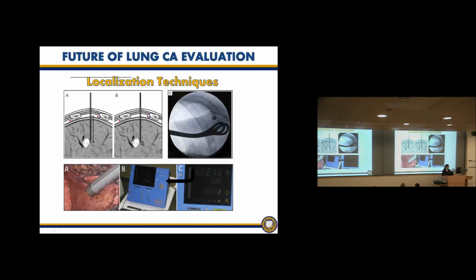The other option that people have been using for localization techniques, again, these aren't exactly mainstream, but borrowed from breast surgery, are radio tracer placements preoperatively within the lung under CT guidance, and intraoperatively then a probe is used to assess for radiation, basically.